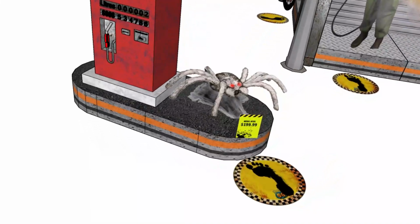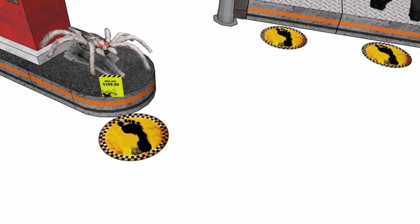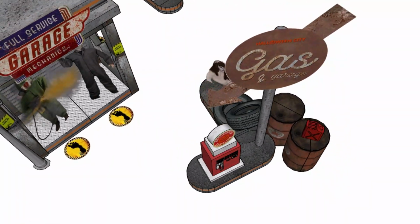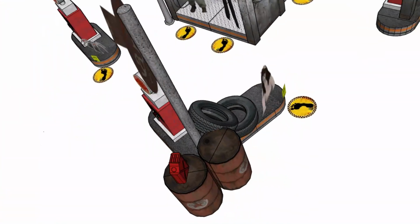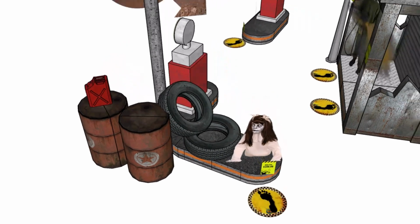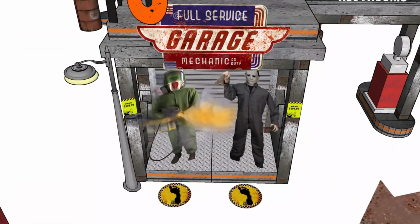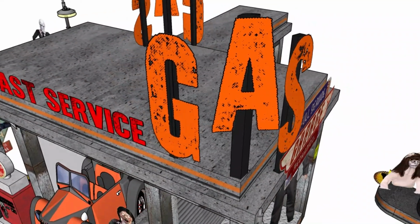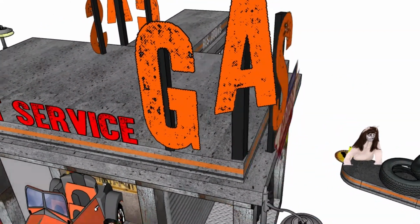Next to these islands, I also put some barrels down, and also some tires. The reason I did this was because, in my mind, the barrels would be holding gasoline. This pushes even more forward the idea of a retro gas station that is storing the gas in a barrel, not even in the actual pump. I feel like that came out really cool and just looking very retro once again.